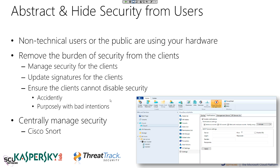So what's the only solution that's going to bypass these two problems? Well, don't give the end user access to the security. That's what we've really tried to do here with our design of doing this agentless security: the end user never sees it. We've abstracted it. They can't touch it. They don't need to update it. They can't disable it. We handle all of that security for them.